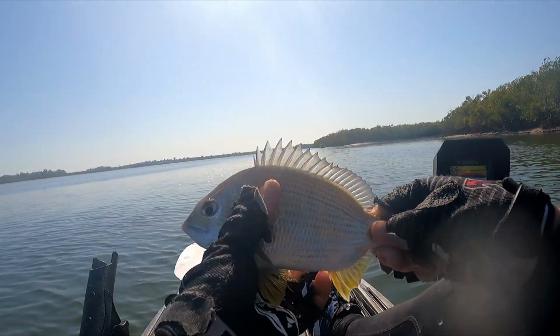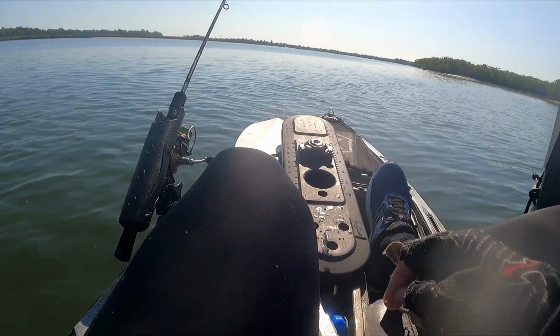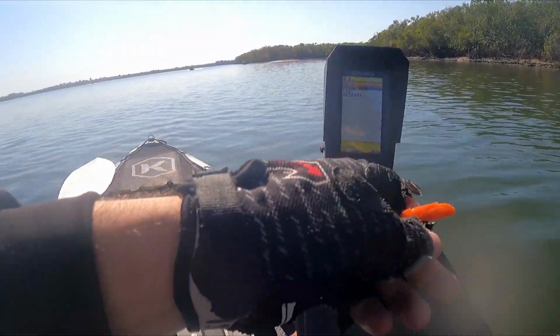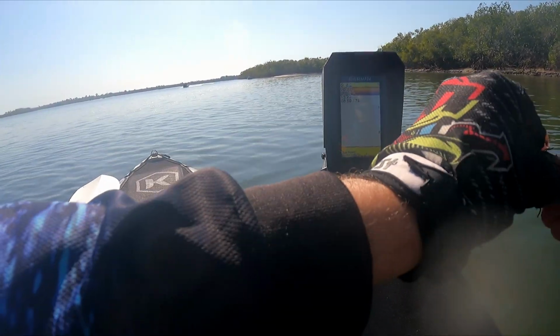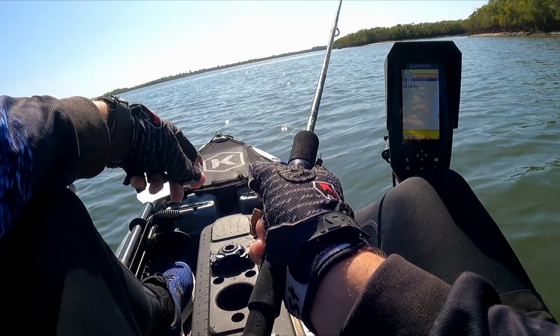Over him and let him go. So what you may have seen me do there is just leave the bail open, let the fish take it and run with it, and then just close the bail. Looks like we found a good hole here.